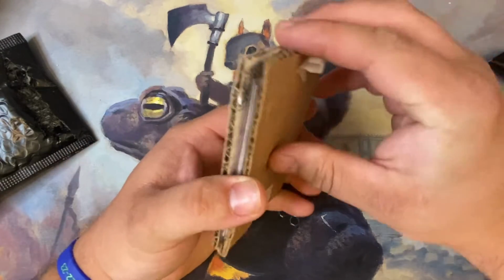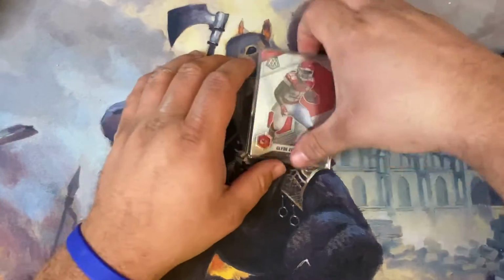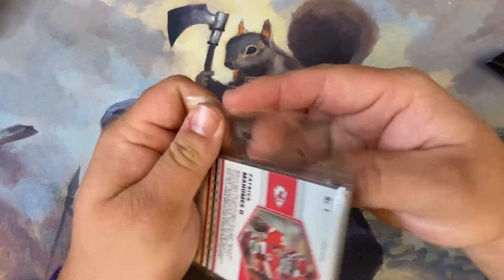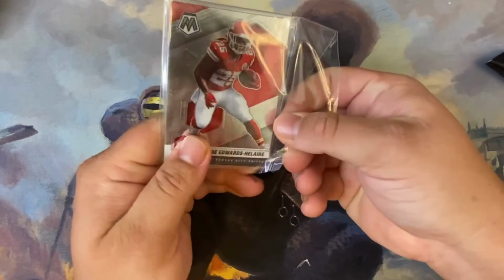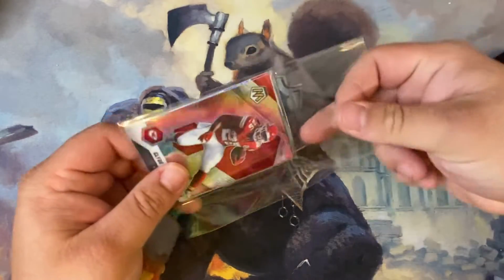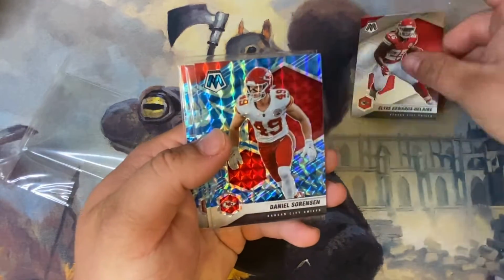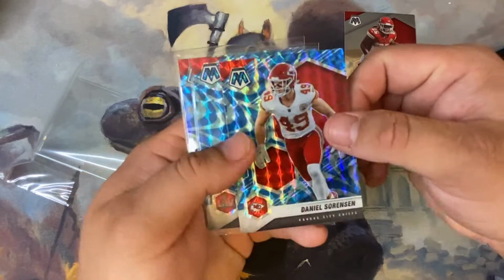We got some masking tape there. Let's see what we got. I'm seeing some Chiefs, so that already makes me happy. Of course, I picked all these, so I should be happy no matter what, right? Clyde Edwards-Helaire. The boy can stay healthy. He's going to be great for us. All right. I like that. Very nice. Daniel Sorensen. That's really cool.